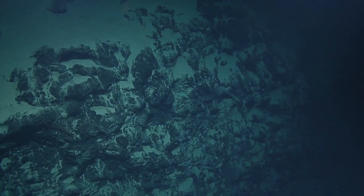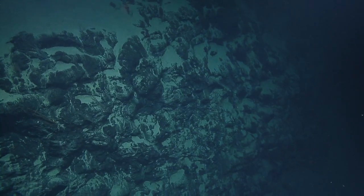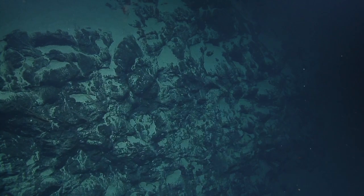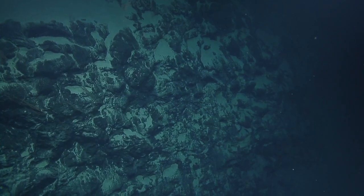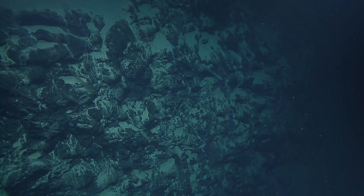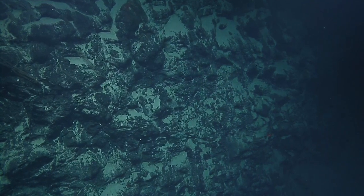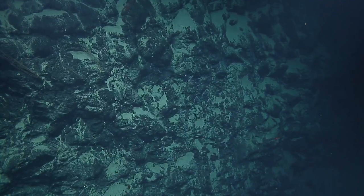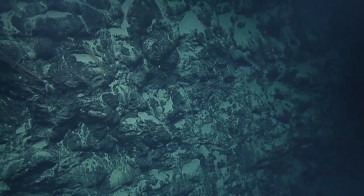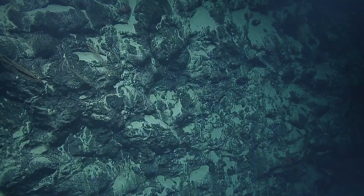Bridge now. What if we drop down to the base of it? I guess. Can we make a 20 meter move north? Thanks. The shrimp. Yeah.